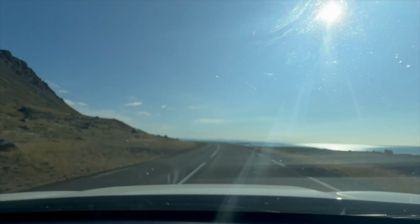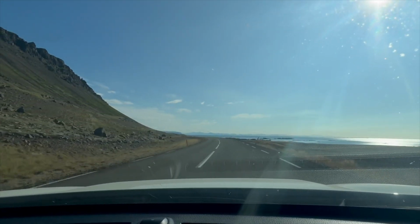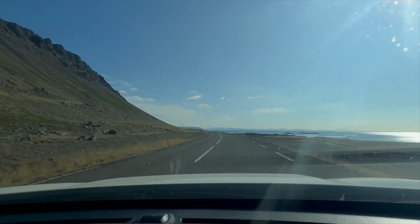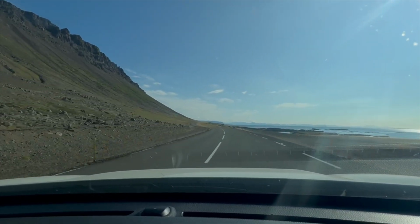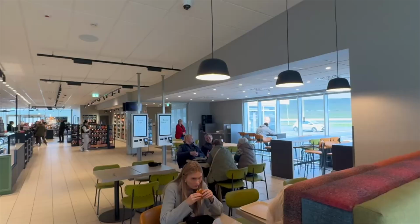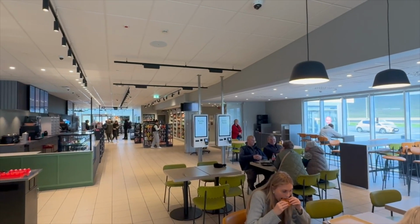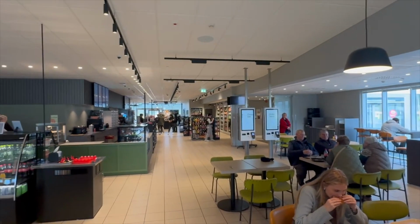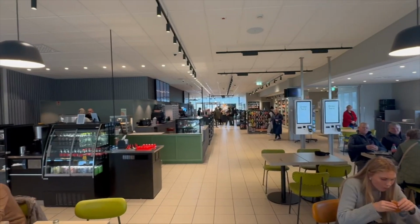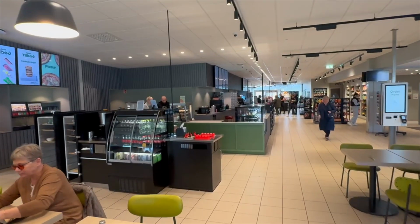But with a 9-hour drive ahead, we had to keep moving. We finally reached Route 1, Iceland's famous ring road, and the landscape transitioned as we moved toward the more accessible parts of the country. By this time, we were in need of a break, and luckily, we found a convenient all-service gas station that also offered a chance to stretch our legs and grab dinner.